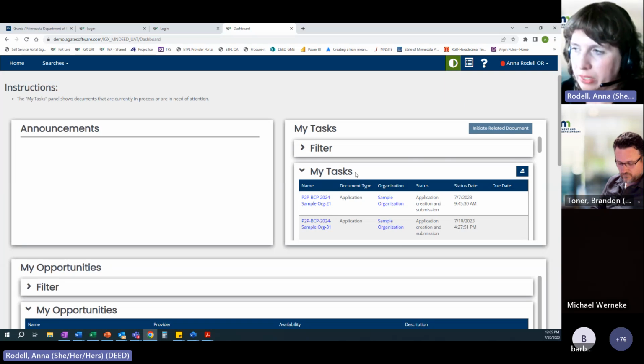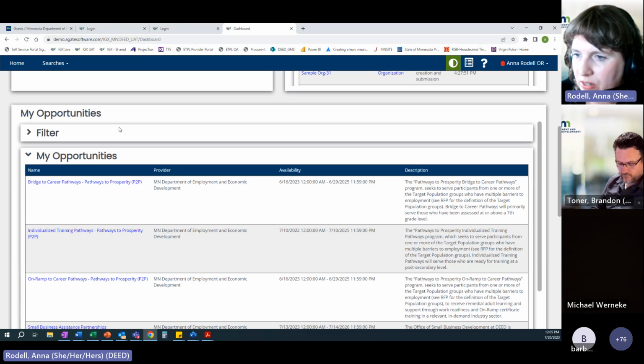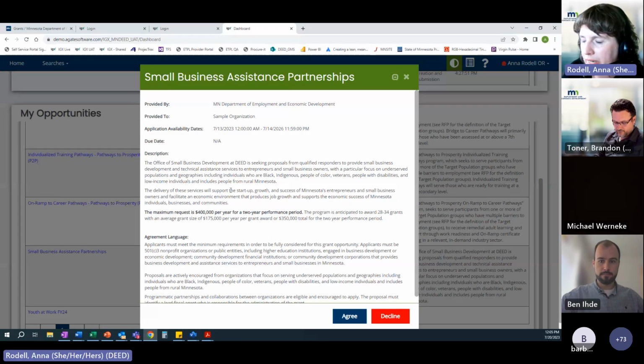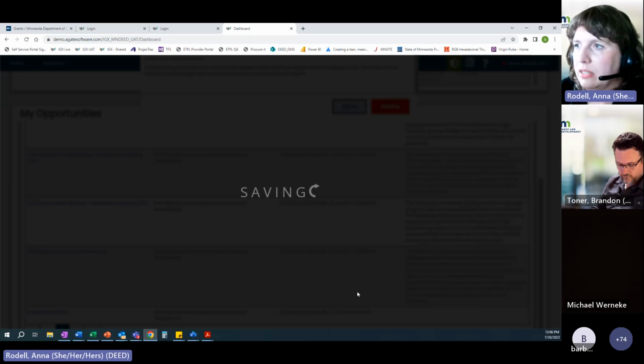So if you're working on an application and you're saving it and continue to work on it after you've left and logged out and logging back in again, you will find those applications that you've already started under My Tasks. If you're wanting to start a new application, you'll find new application opportunities under the My Opportunities section. So I'm going to click on the Small Business Assistance Partnerships. There is some agreement language here, just providing the description of the grant program, and then the types of eligibility that are required for this program. So if you feel like this applies to you and that you are eligible to apply, then you can select agree, and then it will take you into the application itself.